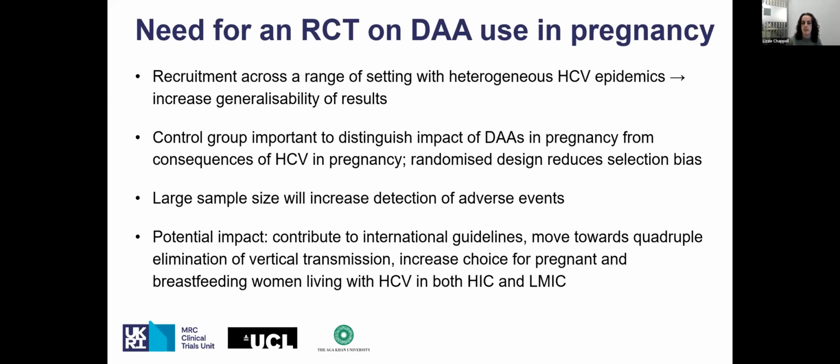So we really hope this trial, if funded, will add to the existing body of evidence, much of which we've heard about today. We hope that by recruiting women across a range of settings with variation by epidemic, for example, a much more generalized epidemic in India and Pakistan compared to Ukraine, where hepatitis C is more common in key subgroups, such as people with a history of injectable drug use. Also variation by hepatitis C genotype, women both with and without HIV co-infection, and a range of healthcare facilities, both public and private. With a range of settings like this, we'll maximize the generalizability of our findings.